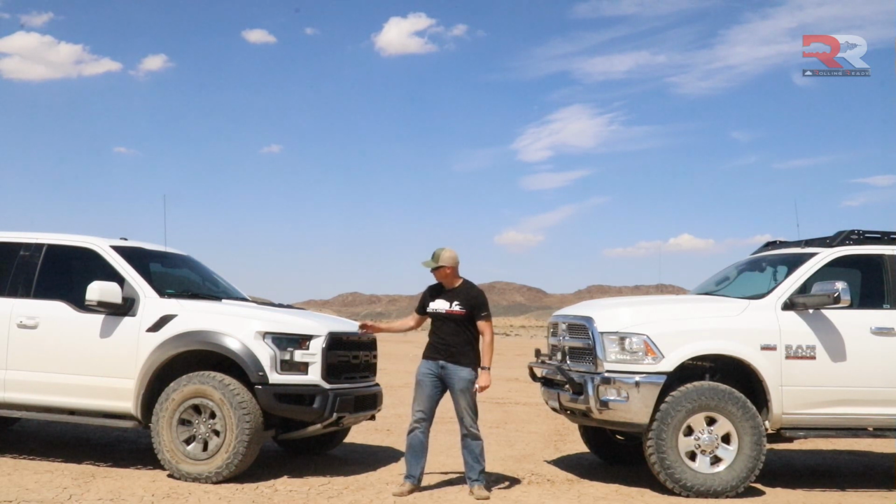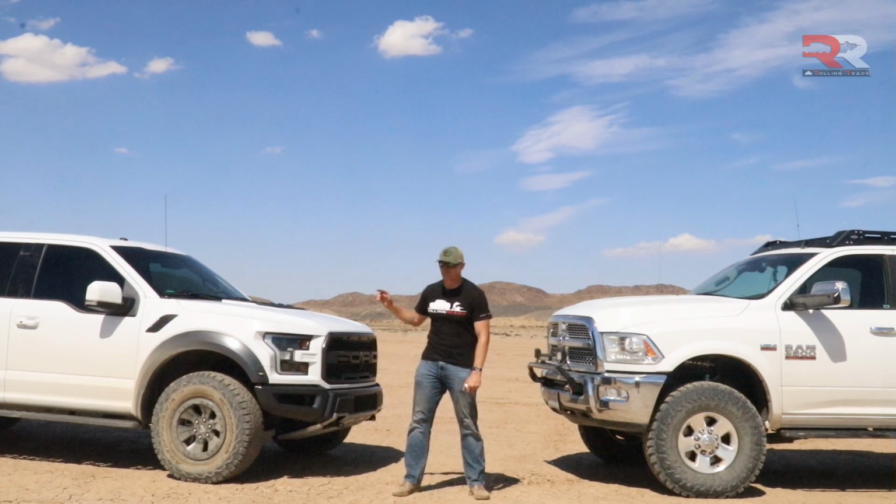So I want to give a big shout out and thank you to Jer for letting us use this 2017 Ford Raptor. It is an amazing truck. It's badass. It's basically the sports car you can get from the factory, but for the dirt. If you want one and can afford one, I definitely recommend going for a test drive in one of these and trying to get out in the dirt, because they are badass.